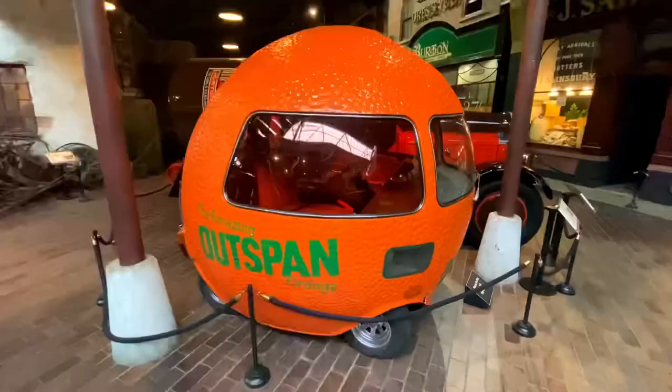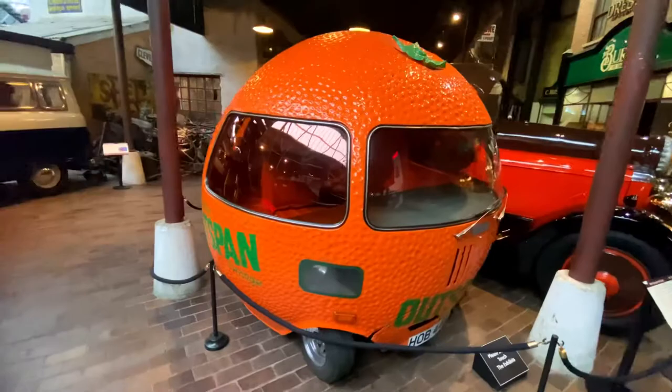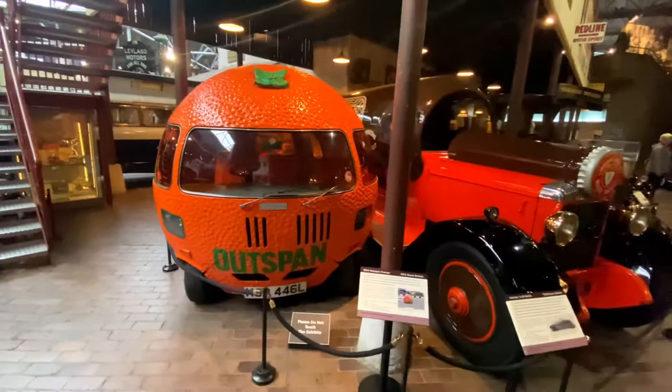The Mini Outspan Orange may be the quirkiest vehicle in the National Motor Museum, but it wasn't built for speed. When it reaches over 30 miles per hour, it has a tendency to roll.